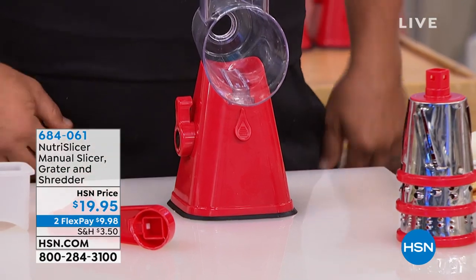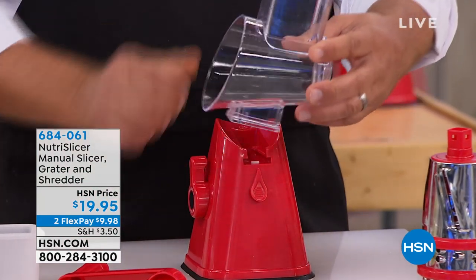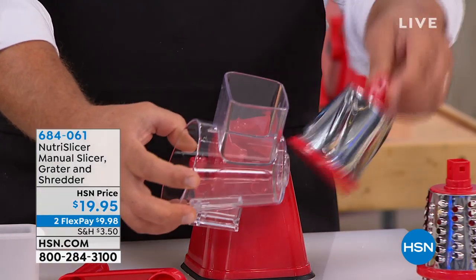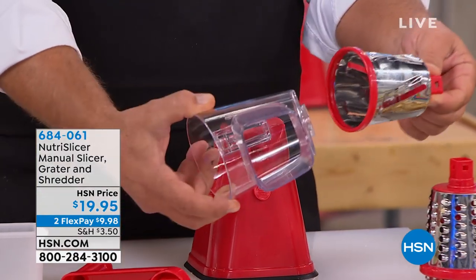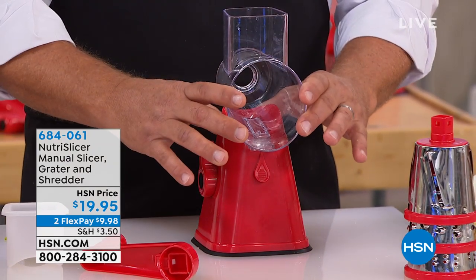On the base of the machine, there's a little tab right here on the top. See this? You push that tab down, the whole top comes off. This and the drum are really the only things that get dirty. Dishwasher safe, or you can just rinse them off. It's a lot easier. You slide it back on, and it'll click.